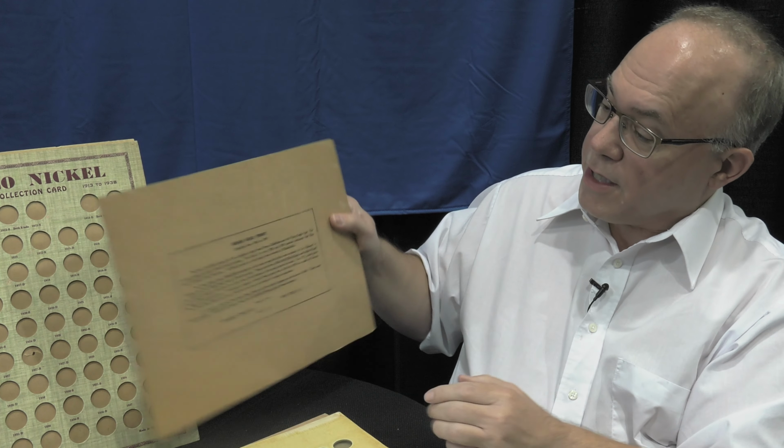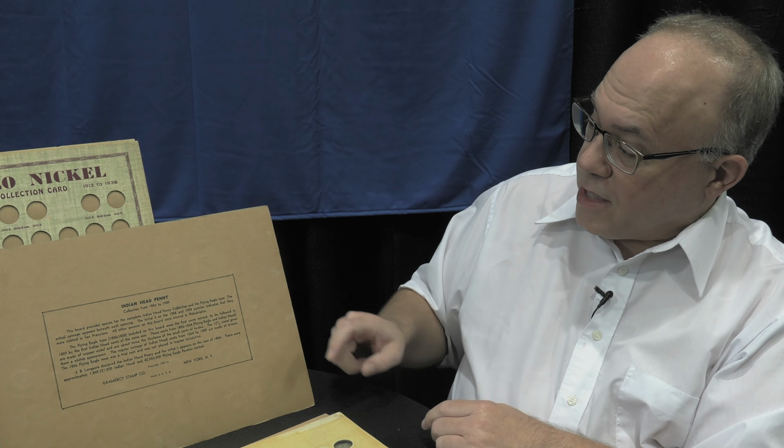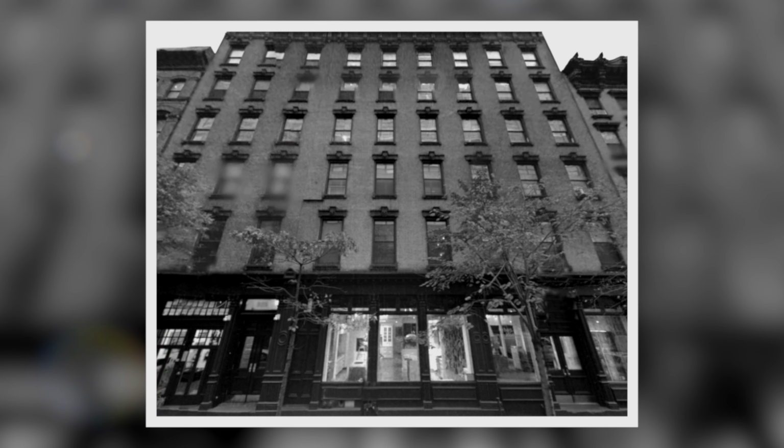These boards are printed on the back. They do have information about the coin type and also about Gramercy Stamp Company. In my research for my coin board book, I did go to all of the locations where these were published, and the building in New York City's Chelsea district is still there. Looks very much the same as it did in 1939-40 when these were made.